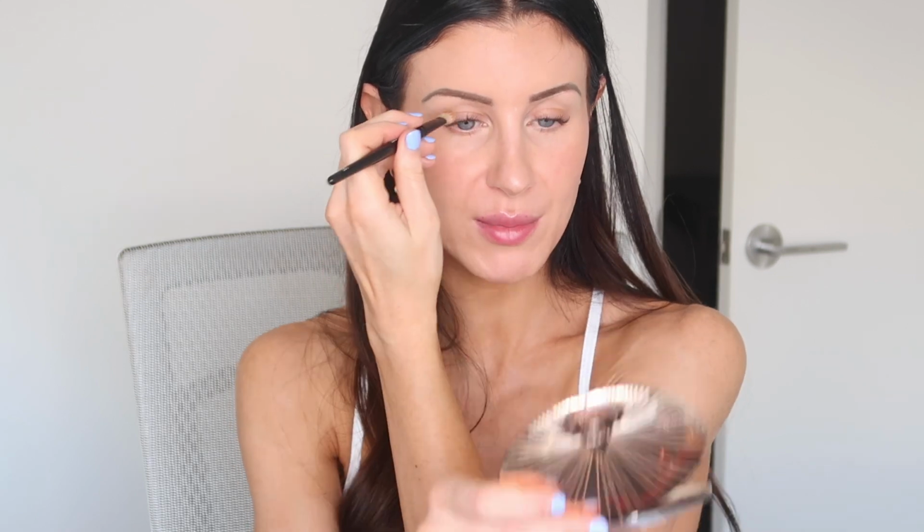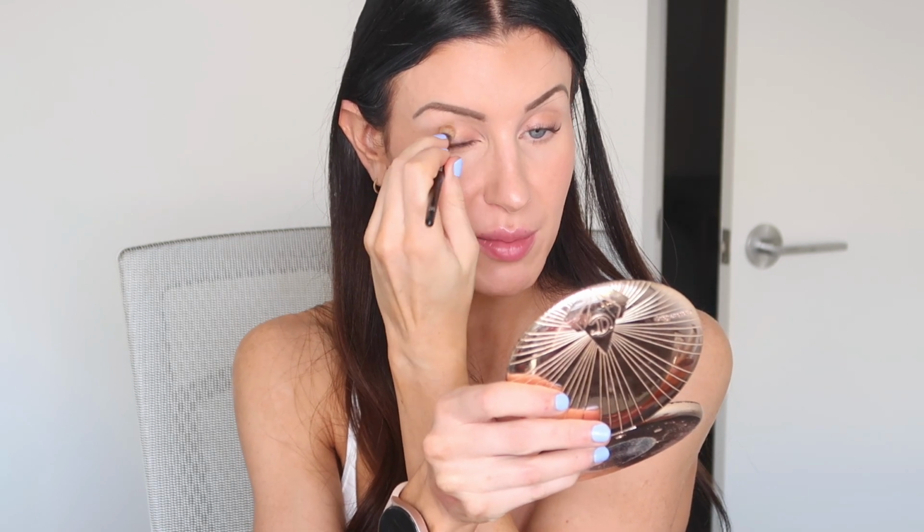And I'm using a blending brush. So again, I get that more sheer application. I just think this is gorgeous in the summertime. This color screams summer to me. And just, wow, how that looks. It is so beautiful.